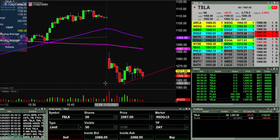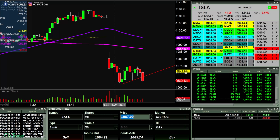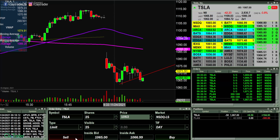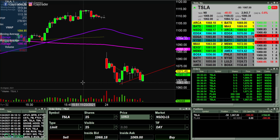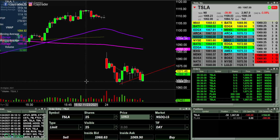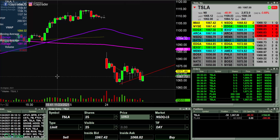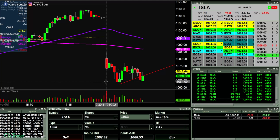We'll look to add at 1063. So add to a winner, if this thing shows me that it wants to continue on down. Again, looking for 1063 to add. What is that? Yeah, maybe even 1064 now, if that wants to come back into play here. But yeah, got the trend line break. Now just a question of, is this a little temporary bounce, or is there some actual genuine power behind it here?